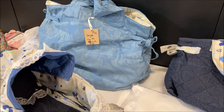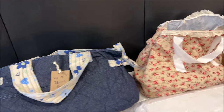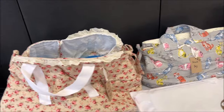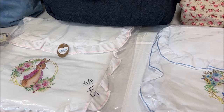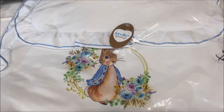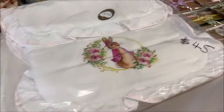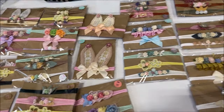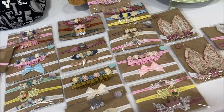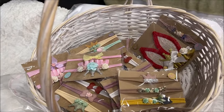Mama. Beautiful, lovely things. And Michelle also has these beautiful bags for carrying your reborn home with you, as well as these beautiful Peter Rabbits. Beautiful. Oh, I'll let you see a little bit closer. I'm sure you want to see. Just beautiful. And lovely headbands, little bunny ears to go along with Peter. Oh, Peter Rabbit. Aww.